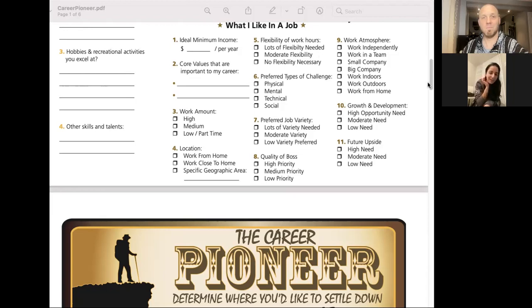When you say mentally demanding, what do you mean? It could be different types of problem solving, even math related equations and stuff like that, that you're trying to figure out, and it could be anything along those lines. Yeah.